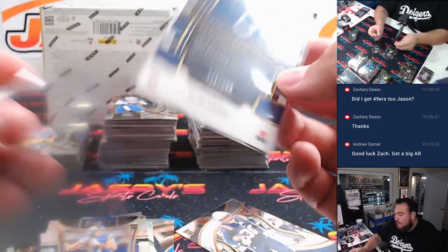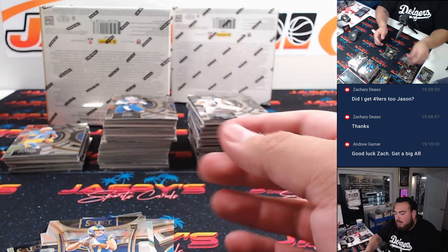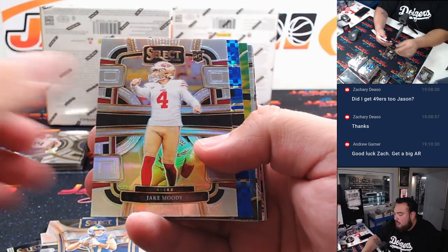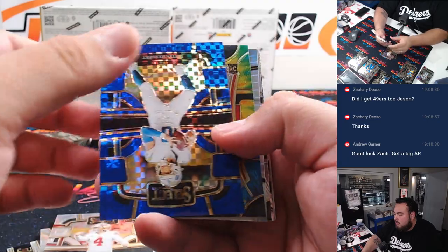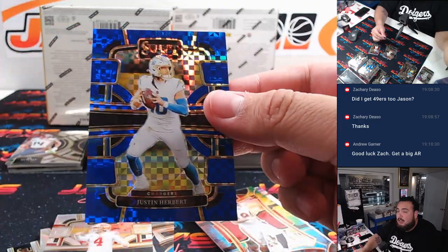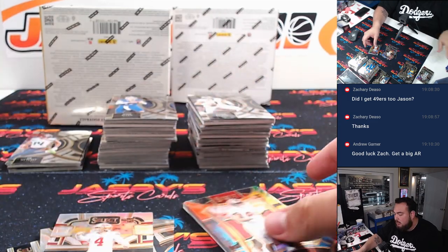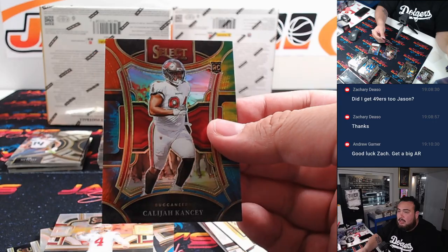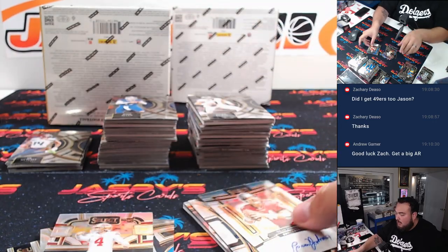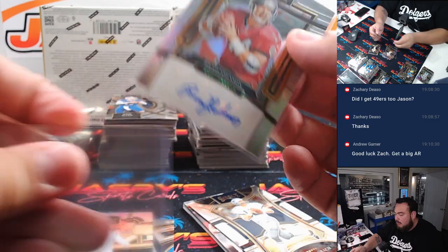At a 259 for the Colts, that's going to Zachary. Hopefully a lot more, buddy. And we got Jake Moody, rookie. Justin Herbert. And then a Kalijah Kansi. Herbert there, though. That's number to 199 for the Chargers. And then we got the other tie-dye there. For the Bucks, going to Michael to 25. And then how about more for Michael? Brad Johnson autograph for the Buccaneers.